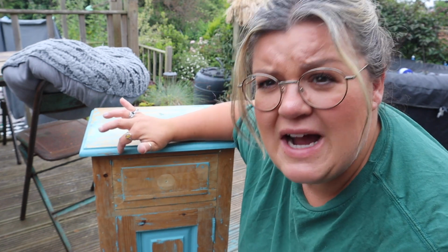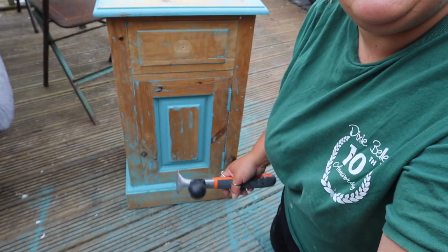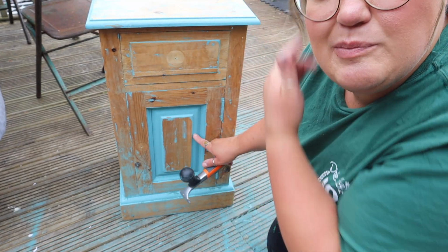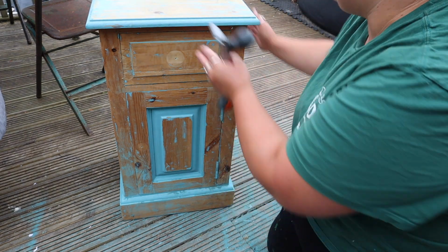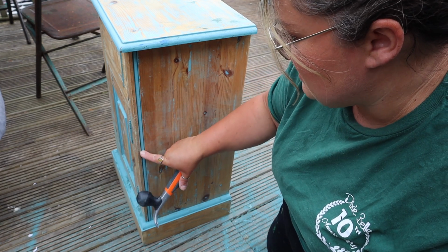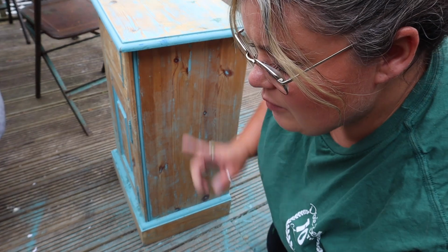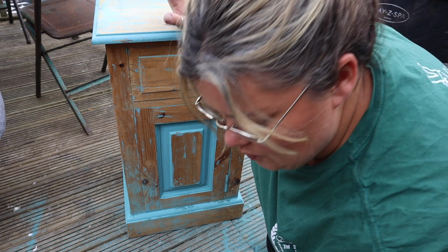So the next thing I've got to tackle is all the details. There's obviously a trim here. There is some kind of panel detail. God, that bird's so loud, isn't it? A panel detail around here, and then there's the trim that goes around the bottom as well. And on each side there's this kind of recessed trim bit, and inside it's a curved bit of trim.